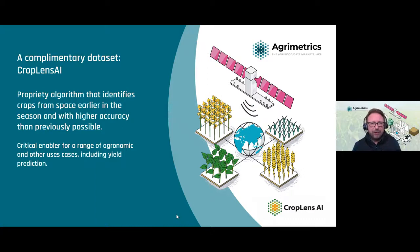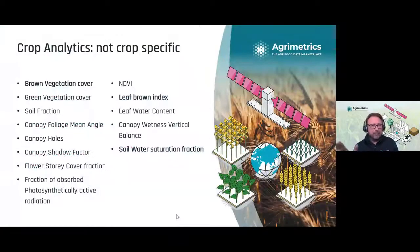But getting back to the Airbus crop analytics. So as well as those 2 crop-specific attributes that I've just mentioned, there's 13 other non-crop specific attributes. So these will work for any crop. These include widely known attributes like NDVI, but also less well-known but nevertheless useful attributes such as soil water saturation fraction. This is useful as an input to evapotranspiration models and is therefore very useful for drought stress assessment.